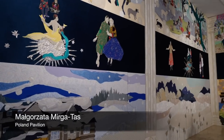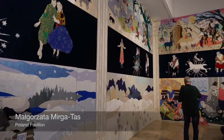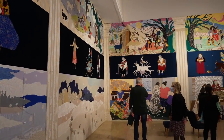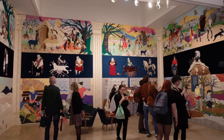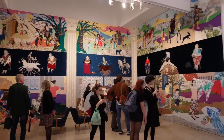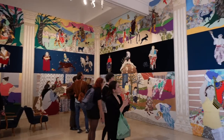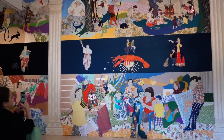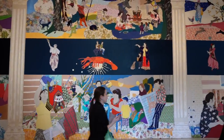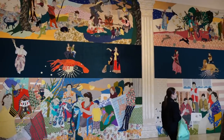This is the final national pavilion that we're going to see today. This is the Poland Pavilion, and these are works by Małgorzata Mirga-Tas. And the exhibit is titled Re-enchanting the World, and it's inspired by the Renaissance Palazzo Schifanoia, which is a palazzo in Italy that features these beautiful frescoes from floor to ceiling.